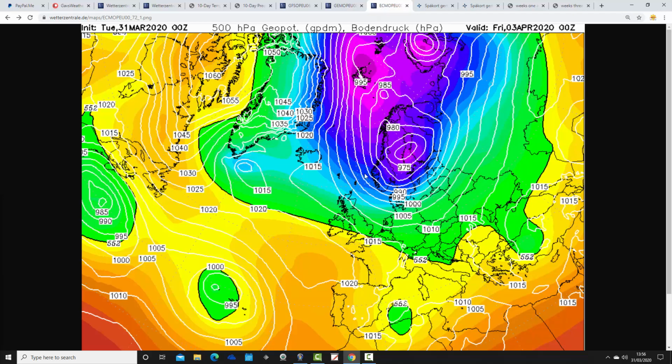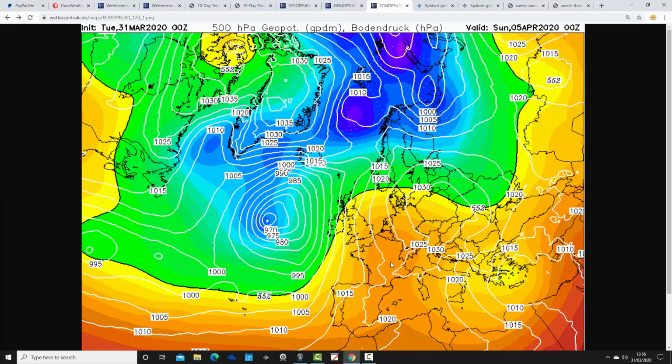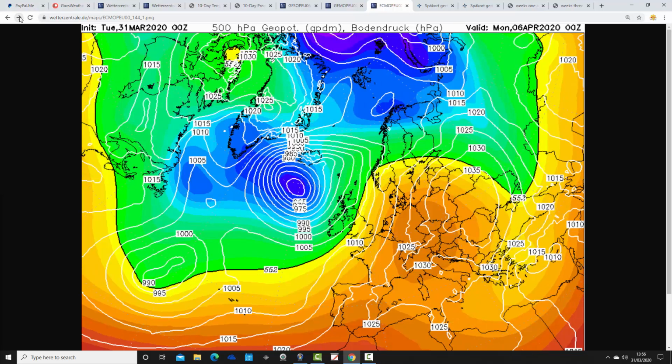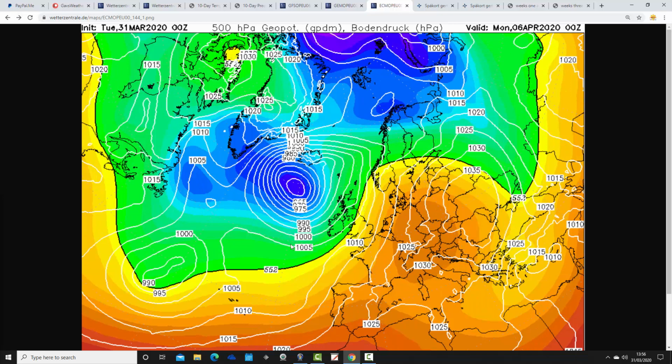The ECM, again, northerly winds, particularly digging into the northern half of the country through the latter stages of this week. But the weekend, we'll see the high pressure drifting away to the east. The low pressure is out to the west. And we have these southerly winds pushing up the air from North Africa and from the Mediterranean as well. And then going into the early part of next week, well, on Monday we look quite unsettled with low pressure out to the northwest. That could bring a band of rain across the country.